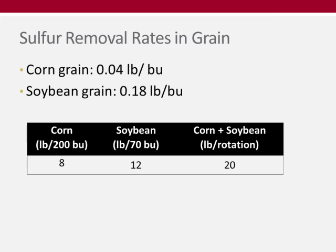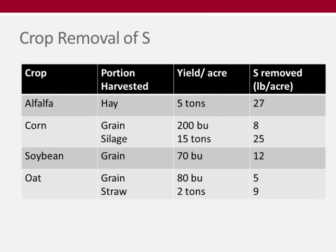So a nice round number to think about in a corn-soybean rotation: every couple years we're pulling off about 20 pounds of sulfur per acre per rotation. Of course, we have more than corn and soybean on the landscape. We can think about different crops, their potential yield, and the actual sulfur removed in that biomass, whether grain or forage. But the range is relatively constrained, somewhere between maybe 5 to 30 pounds on an annual basis. Compared to nitrogen or potash, it's essentially an order of magnitude less.